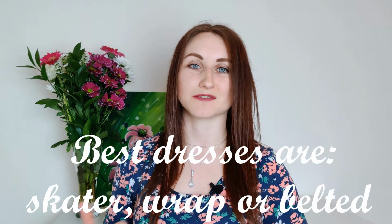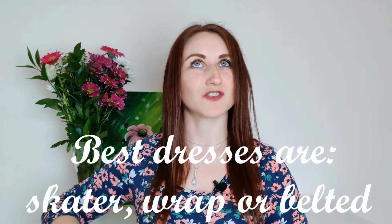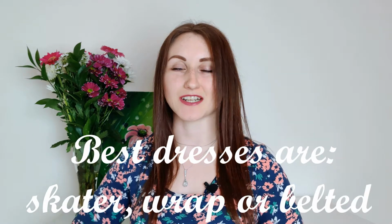So this tip is to go for a skater dress, a wrap dress, or if you have a dress that you can put a belt on to accentuate your waist, then that should be perfect for your body shape if you have broad shoulders.